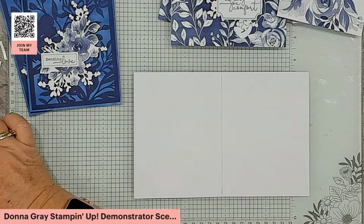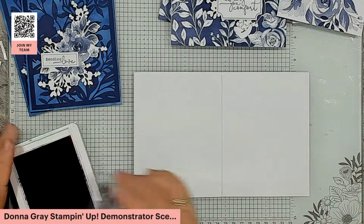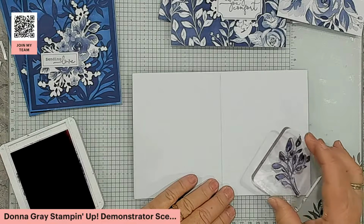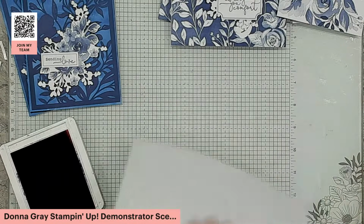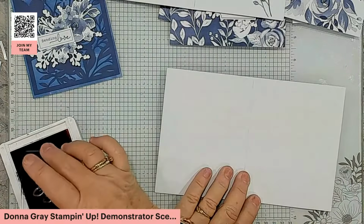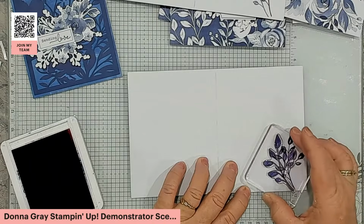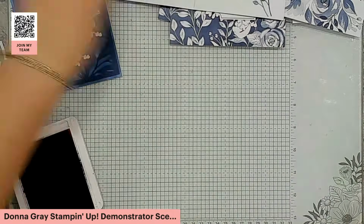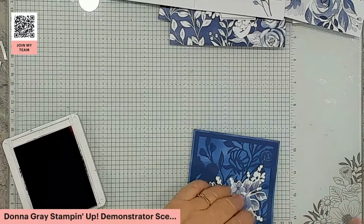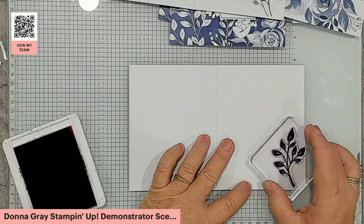So we've got lots of dimensionals left over and things. So you'll have adhesive for other projects as well. Just going to do that leaf again there, like that. And on this one, there and there. And we'll stamp on the inside of that one.